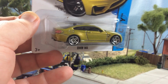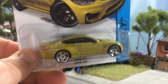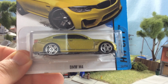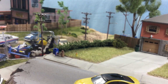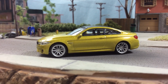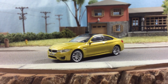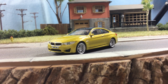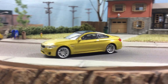This is the only color that I wanted to have. I have all the colors, and they're all nice because they're all nice civilian decos with headlight and taillight detail. This is the one that I wanted the carded example of, though. So it's very cool. Hot Wheels did a great job on it. But here is the type of car that I collect, the premium detail, like the real replica model of the car. And I really would love to have this car. It's a gorgeous car.